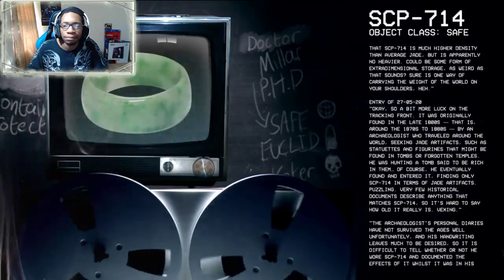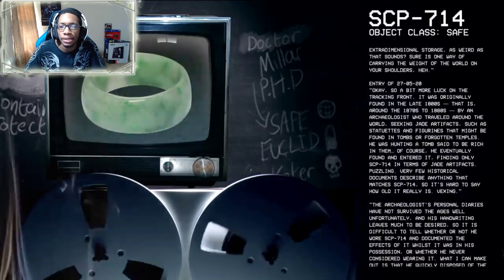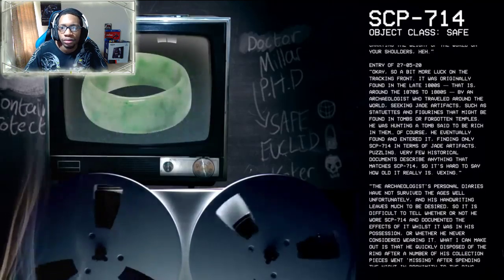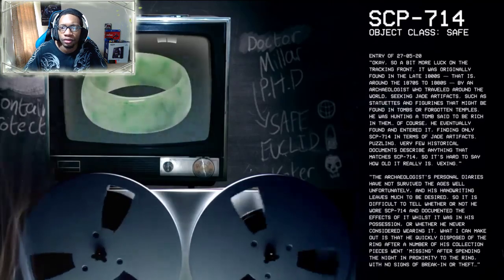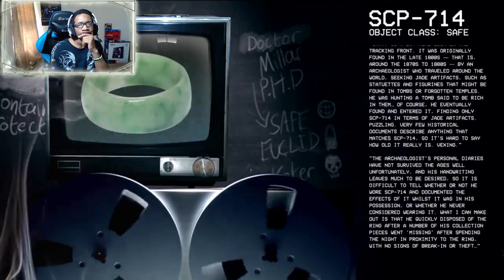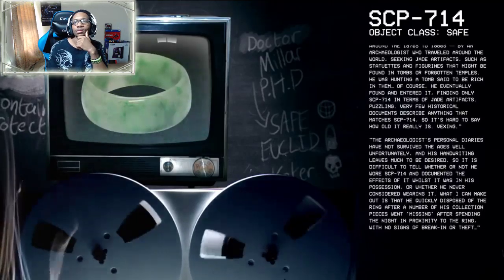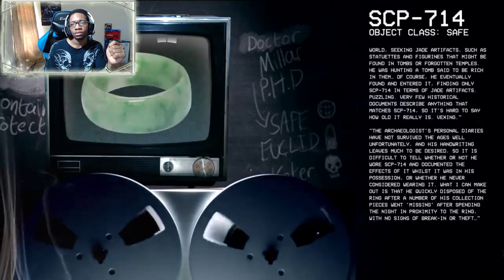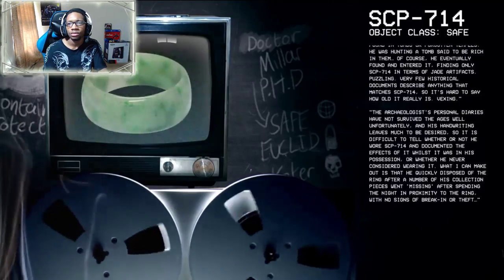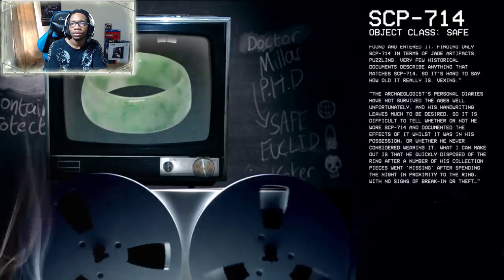Entry of May 27th, 2000. Okay, so a bit more luck on the tracking front. It was originally found in the late 1800s, around the 1870s to the 1880s, by an archaeologist who traveled around the world seeking jade artifacts, such as statuettes and figurines that might be found in tombs or forgotten temples. He was hunting in tombs said to be rich in them. Of course, he eventually found and entered it, finding only SCP-714 in terms of jade artifacts. Puzzling. Very few historical documents describe anything that matches SCP-714, so it's hard to say how old it really is.